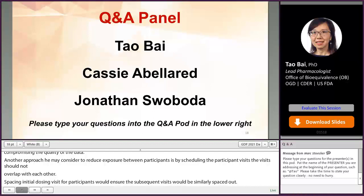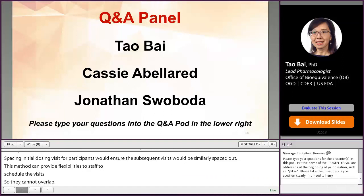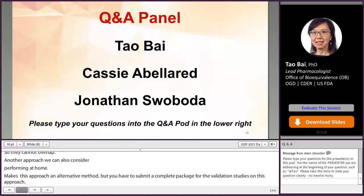Another approach we can also consider is performing the PK sampling at home. You may explore this approach as an alternative method, but you have to submit a complete package for the validation study for this approach. In addition, a correlation study should be performed to assure samples collected at home would provide the same results as the samples taken at the study site. Thank you.